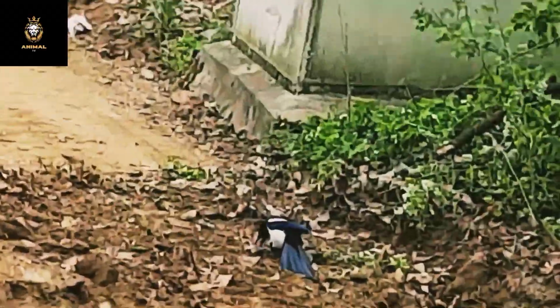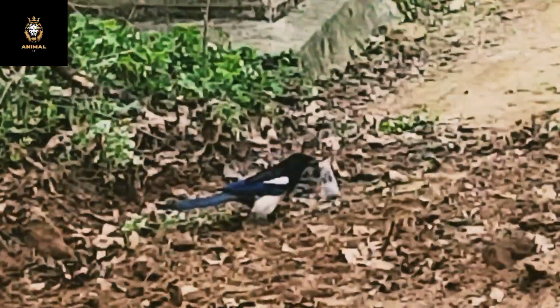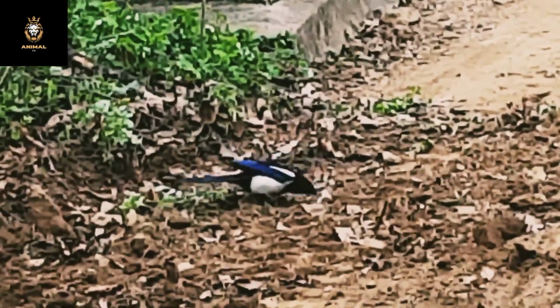A tiny baby squirrel is the latest victim of this magpie, and the bird doesn't waste any time killing it, to say the least, before it grabs the little rodent in its mouth and takes off with it.